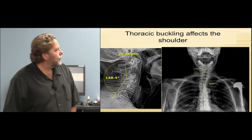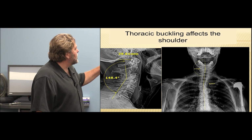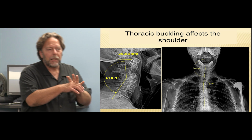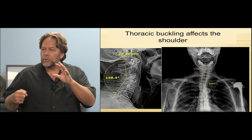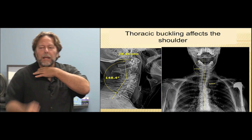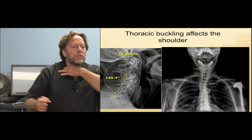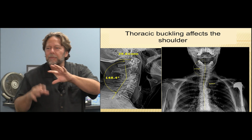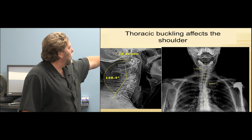Thoracic buckling. You've got all of these muscles that lock the scapula on that thoracic area. They move up and down. In fact, the shoulder joint only has one bony attachment that attaches it to the skeleton. Everything else is by muscles. So every time you move this, that scapula moves up and down. So if you have a distorted thoracic area, by gosh, you're going to get it.